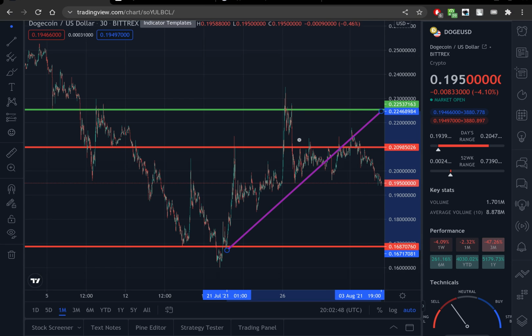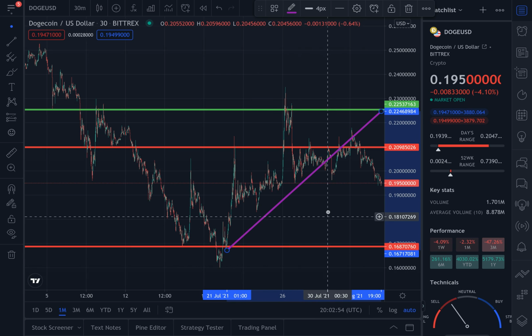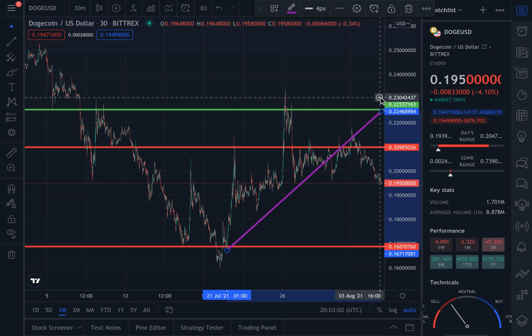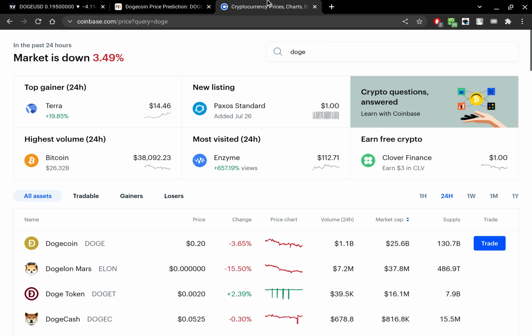So that's the thing with Dogecoin. I think we're going to see that 16 cents probably happen. And even from 16 to 19 cents will be a nice recovery up. So imagine when it breaks past that resistance zone and it keeps going up. So that's just one thing here for Dogecoin.